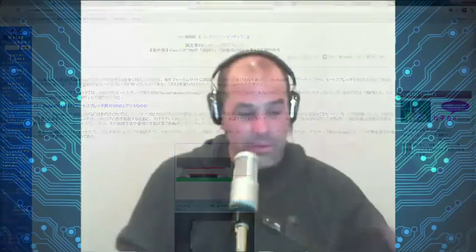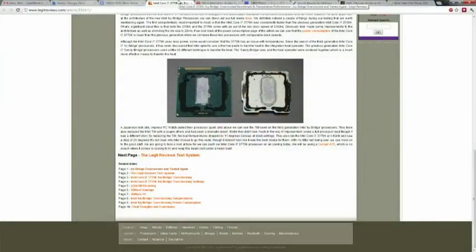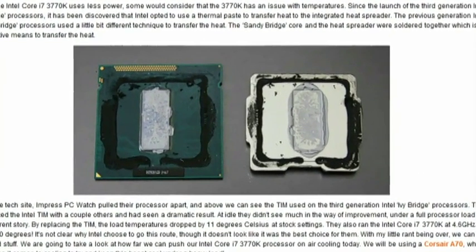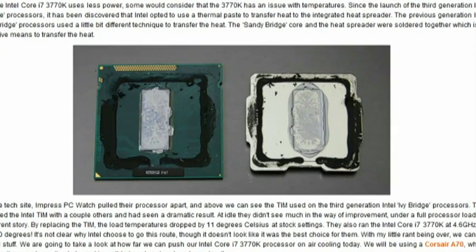The folks at PC Watch actually took off the TIM, the thermal interface. I want to say thermal interface module. Is that right? A thermal interface metal. Basically material. They took the cover off the chip, applied their own, and dropped temperatures by, quote, as much as 23%. And by swapping in a more efficient TIM, they were able to overclock the chip and sustain higher core voltages to facilitate higher clock speeds.